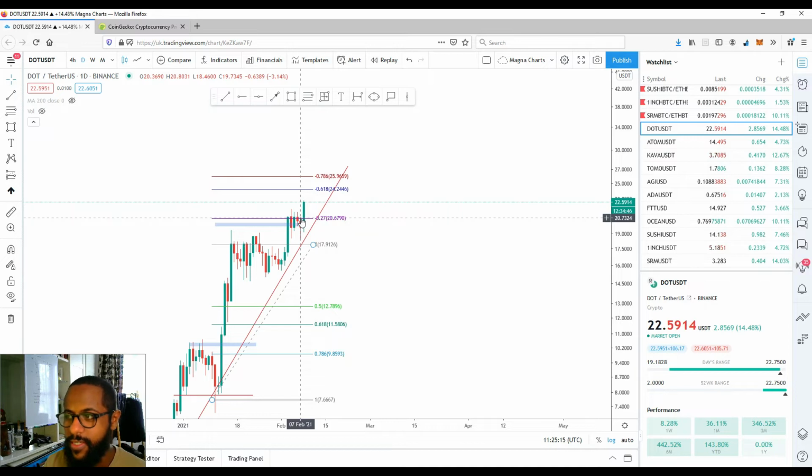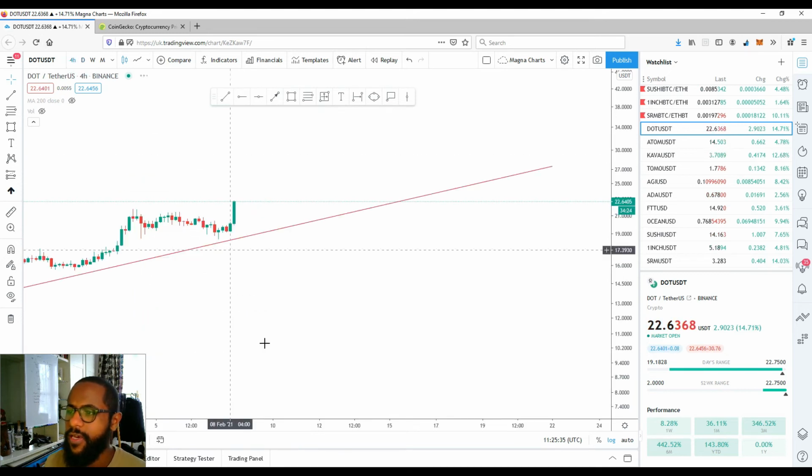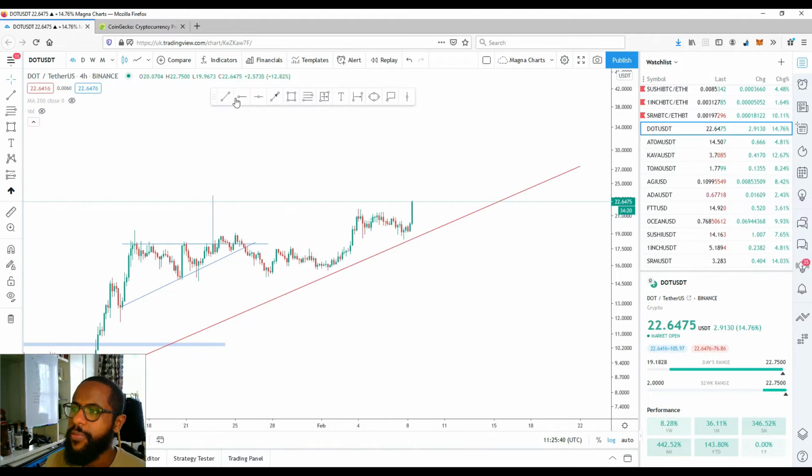But I also said the second thing I could see was this could potentially be a flag-like structure or a wedge pattern, which you see as a pause between the rally and its continuation. So this is what I said was the potential second scenario, and this is exactly what's happened. Perhaps if we look at the 4-hourly, we can see a clearer picture. So you can see a clearer picture over here.